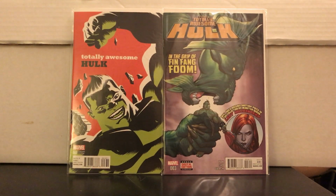First thing up, Totally Awesome Hulk number 3, and I got here the regular cover and the Michael Cho 1 in 20 variant. This is the first appearance of Kid Kaiju, who is going to be the main character of the Monsters Unleashed series, which is coming up soon.